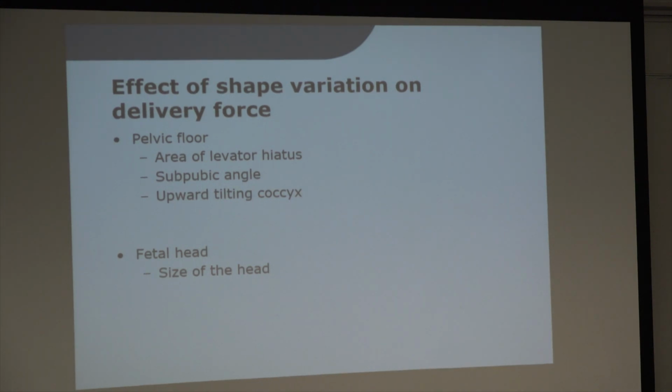And the primary shape variation of the fetal head that increased the delivery force was really a no-brainer. It's the size of the head, whereas other shape changes, like other local shape changes, might have an effect, but it's not nearly as significant as the overall size of the fetal head.